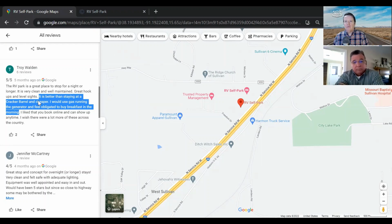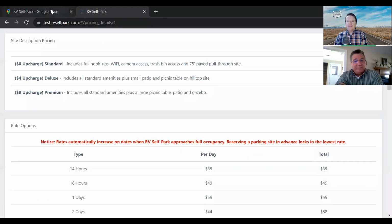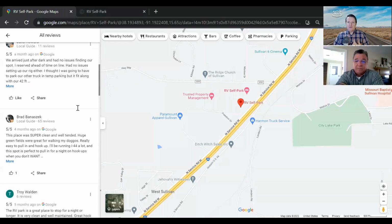And then we've got a user review saying it's better than staying at a Cracker Barrel and cheaper. Cracker Barrel's free. He's saying it's cheaper. So I was like, well, what are the prices? $40 a day. So this is for a lot of owners out there. There's grumblings about Boondockers Welcome and all these other locations. Hey folks, here's a business model that's implemented and live right now with nobody on site that's charging money, and somebody's actually saying it's cheaper than a Cracker Barrel because they're not using their generator and they're not obligated to buy the breakfast. So I would encourage everybody to go through these reviews.